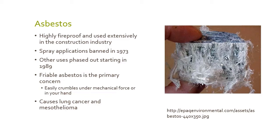It just means that we have to look and see, is it friable or non-friable? And if it's friable, then we're concerned. I expect you to memorize these phase-out dates that are in table 9.1 on page 176 of your textbook.